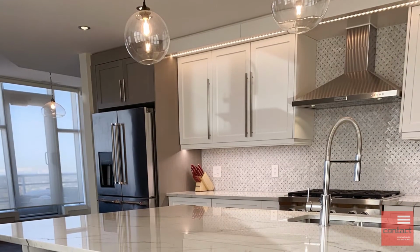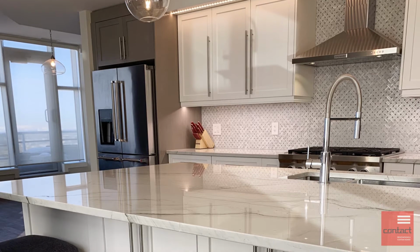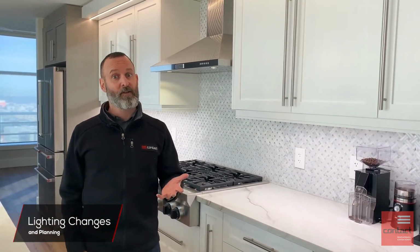We recently renovated this penthouse condo, and today we're talking about the kitchen specifically, and lighting and things to consider when planning your kitchen renovation. So if you're planning a reconfiguration of your kitchen, you need to factor in the lighting changes.